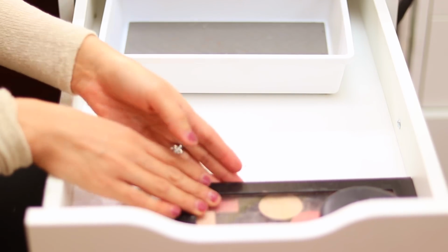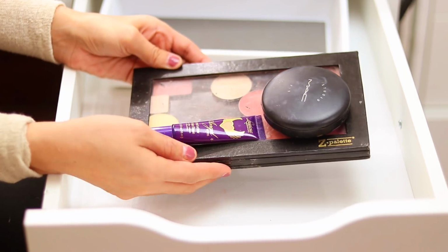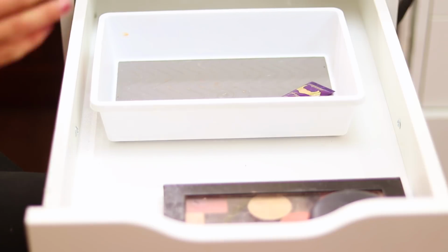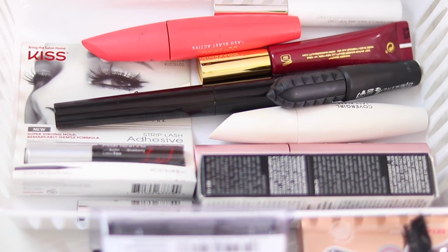So I'm going to go ahead and keep 3 things in my makeup drawer to finish off: the Studio Fix powder, my blush palette, and then my Angel Eyes, because I really want to get that used up. So let's get started. This here is my mascara drawer. Let's see what we're going to play around with.